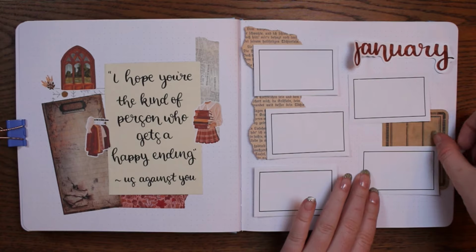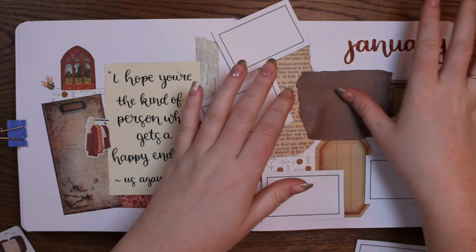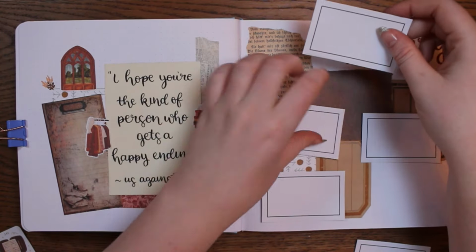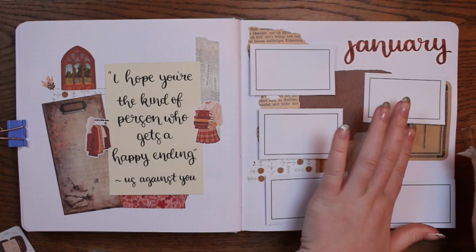In hindsight, I wish I'd used the paper that I used for the quote because the labels really stick out, but we live with our choices. Also, I am not a very good collager, so this is something I hope to work on as the year goes on.